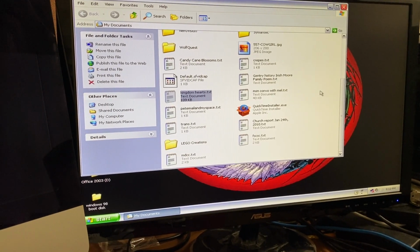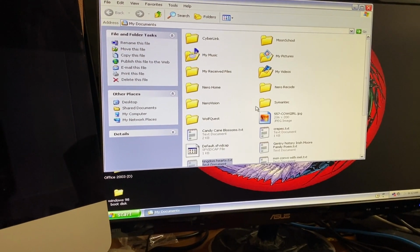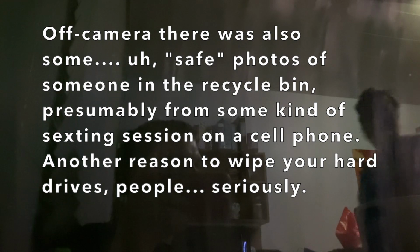Oh, for heaven's sakes. There's a lot of other good stuff on here, I'm sure. I'll point the camera away again for pictures, because I'm sure... Oh, yeah. There's some pictures on this thing, all right. I'm going to just not show that stuff.